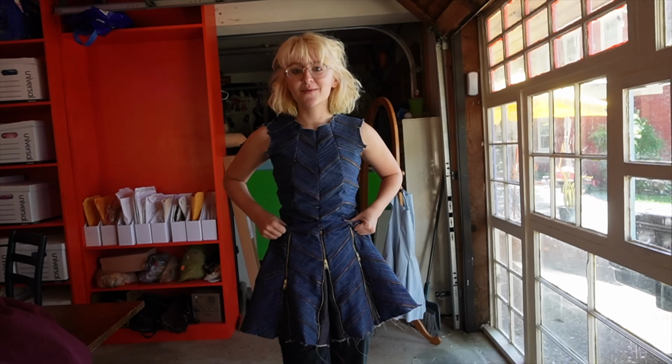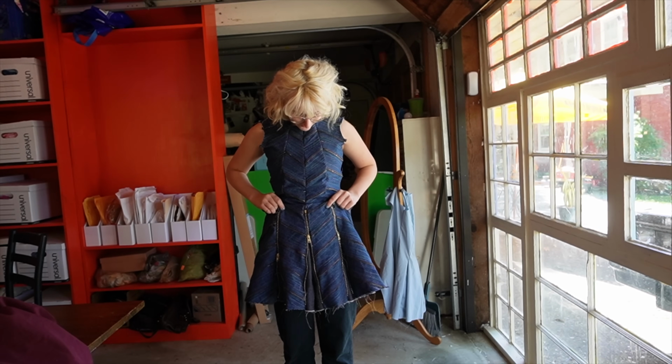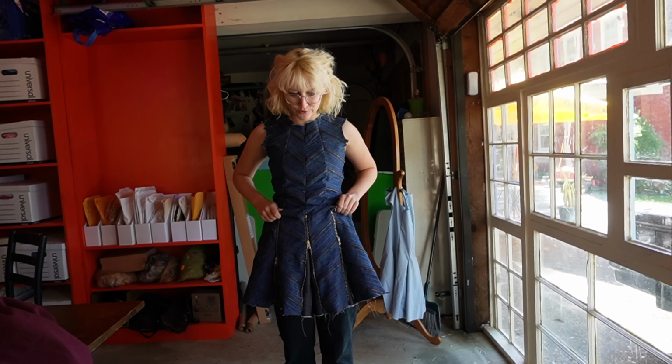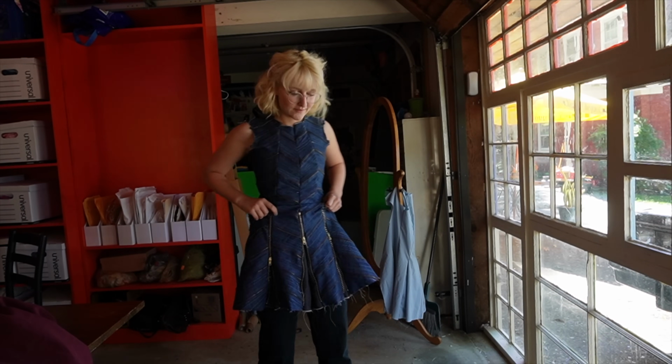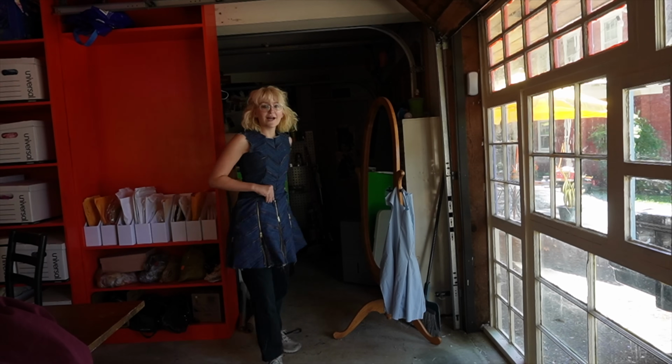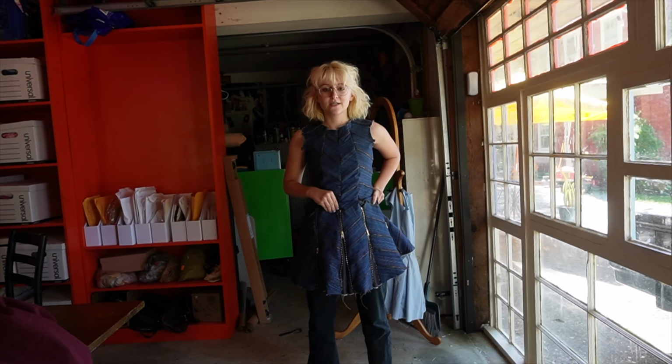But if I pull this up to here, that is so much cuter. But essentially I need to take out 2 inches at the waist, which is really unfortunate because there's not a waist seam. The problems that arise when you sew. Do I take apart the whole dress and start over, or do I attempt to solve it? You know what? I actually think it's kind of cute with the waist seam. Like that is the vibe I really wanted for this dress.